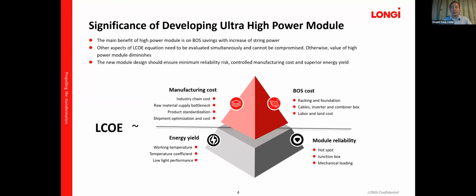Consider if only BOS is saved, but the module reliability is not good enough, it can compromise the lifetime of the module, of the system, and the lifetime energy yield, which is not going to demonstrate lower LCOE. So the new module design should ensure minimal reliability risk, controlled manufacturing cost, as well as a superior energy yield through the lifetime.